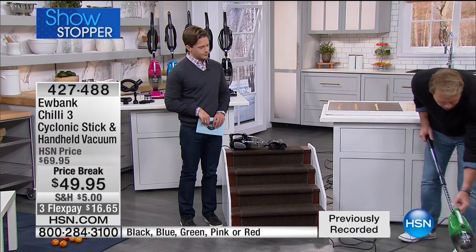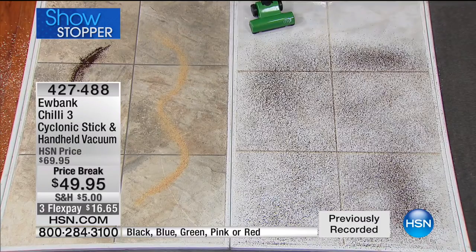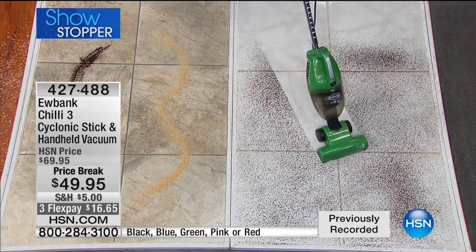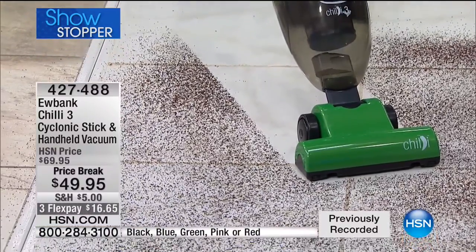Now, I love this little demo because in a typical upright, if I were to slide this right into these coffee grinds, you would see them flying all over the place, right? But it's so powerful with 1,000 watts of power. Watch what happens. I'll cut a path right into the middle. No scatter. Isn't that wild? No spread. That's so great.